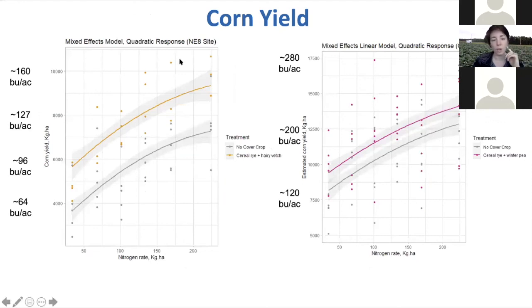And so in this first year, all of the cover crop treatments, including the no cover crop treatment, yielded about the same, but then the cereal rye and hairy vetch was higher. And then in the second year, no cover crop and all of the cover crop treatments yielded the same, except for this hairy vetch, cereal rye and winter pea treatment.